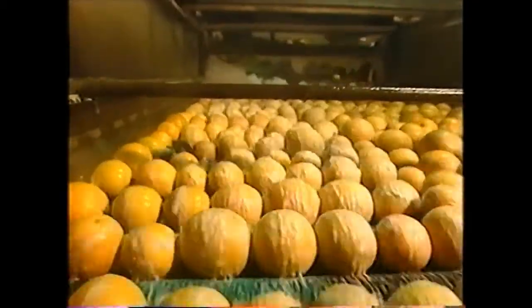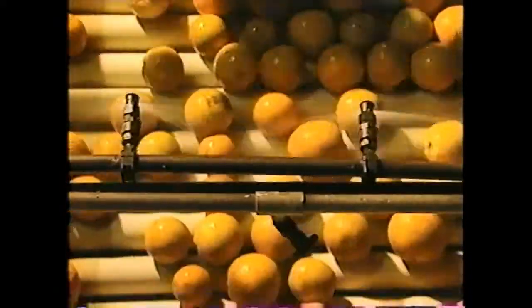The washing process is a lot like an automatic car wash. The fruit are first scrubbed with soapy water, then rinsed and dried with warm air.